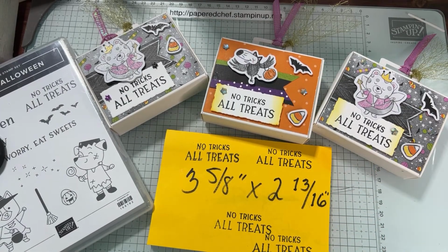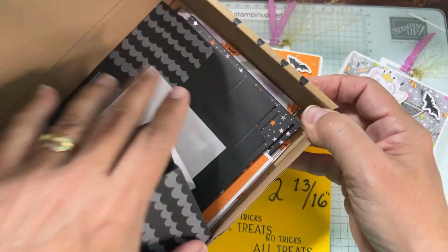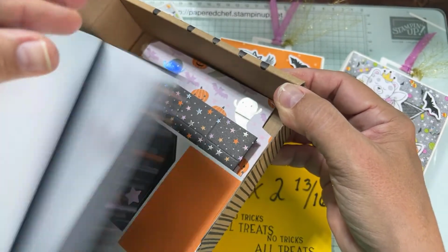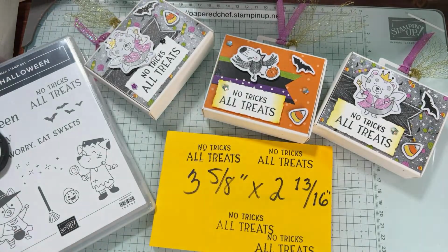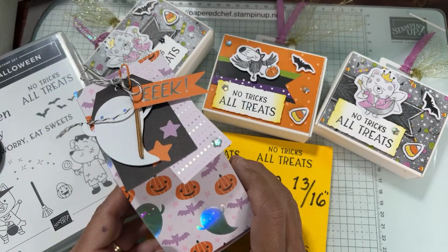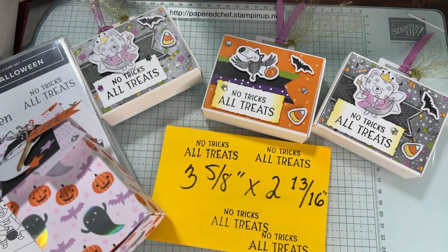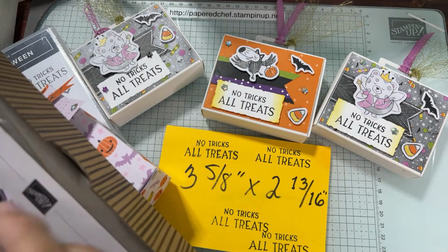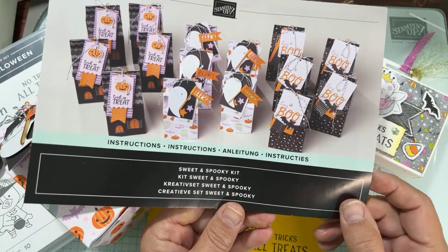Now there's something that Stampin' Up! sells directly, and that is a kit with 15 boxes in it. And that looks like this. It's an all-inclusive kit, and it's a really great deal. But I'm giving you 3 boxes in this kit and tags. So you're going to have boxes, and this is what you make with those. That's something I sell at my store, and I just have to look at the name of it. I forget the name of it. Hold on. Here we go. It's called the Sweet and Spooky Kit.